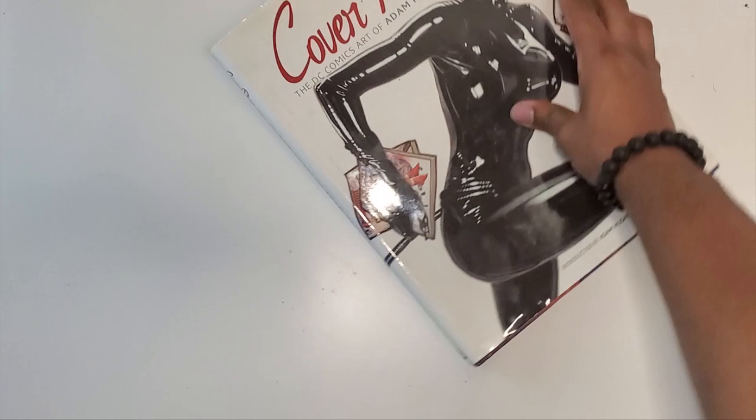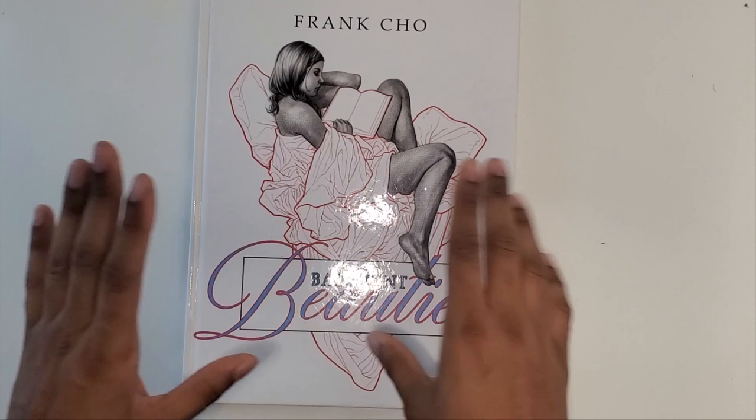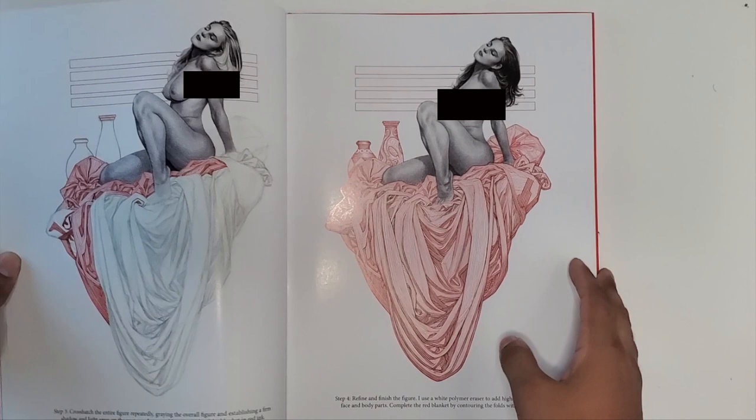The next art book is going to be All Points Beauties by Frank Cho. Again, another one I mentioned in an artist analysis. This book has a lot of nudity in it, so I'm going to censor that. I'm going to open the pages very slowly, so the editing is ridiculous.